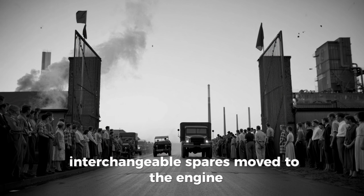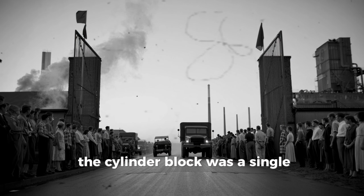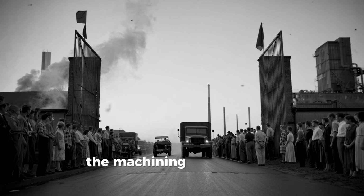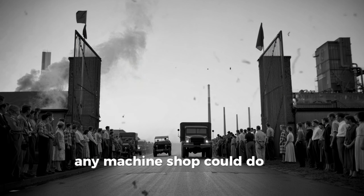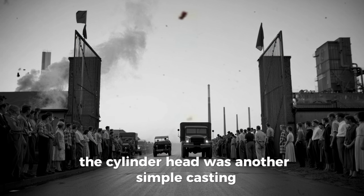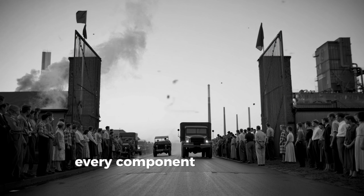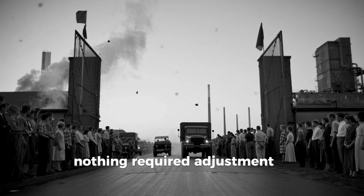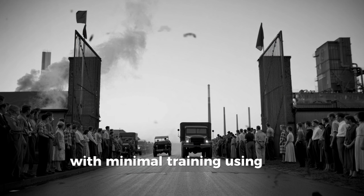He moved to the engine again, this time analyzing it from a production standpoint. The cylinder block was a single iron casting. One piece poured in a mold, cooled, then machined. The machining required only basic operations: boring the cylinders, facing the deck, cutting the valve seats. Any machine shop could do this work. The cylinder head was another simple casting. The manifolds were cast iron, not fabricated steel. Every component was designed for mass production. Nothing required hand fitting. Nothing required adjustment by skilled craftsmen. The entire vehicle could be assembled by workers with minimal training using basic tools.